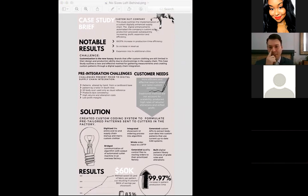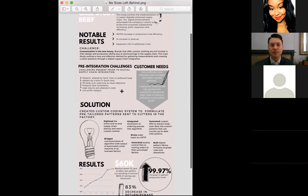Sorry, how did that help to create more efficiency for Alton Lane? What were some of the changes that they noted with how they previously conducted business, and then how it changed after implementation?